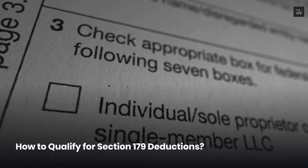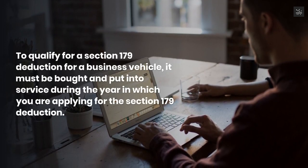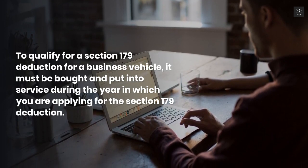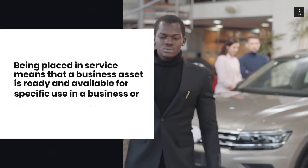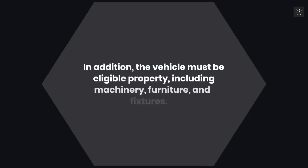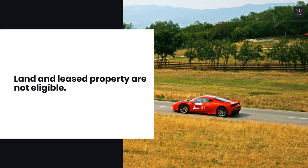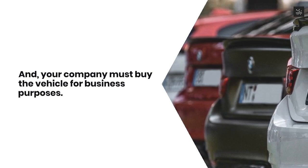How to qualify for Section 179 deductions. To qualify for a Section 179 deduction for a business vehicle, it must be bought and put into service during the year in which you are applying for the Section 179 deduction. Being placed in service means that a business asset is ready and available for specific use in a business or the production of income. In addition, the vehicle must be eligible property, including machinery, furniture, and fixtures. Land and leased property are not eligible. And, your company must buy the vehicle for business purposes.